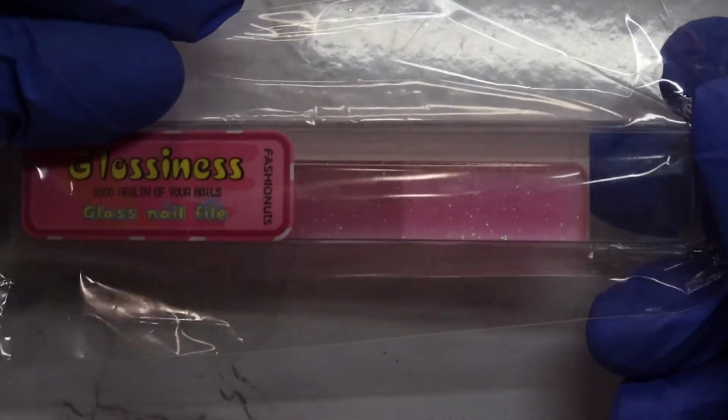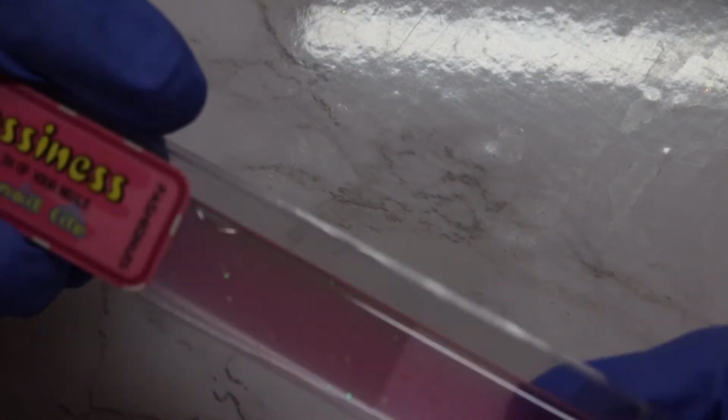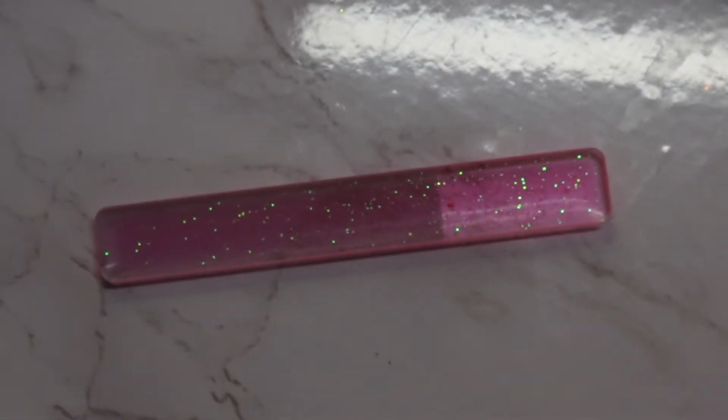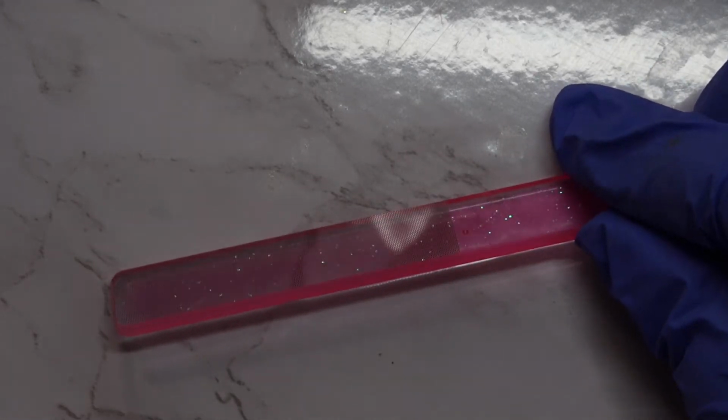and then I got this file. It's a glass nail file, and I'm not gonna lie, I only got it because it was super cute. Okay, can you see? It's super pretty. I don't know if I'll use it. So I got that. I got some more stickers.